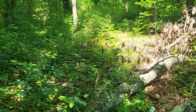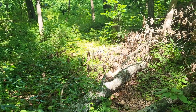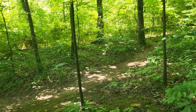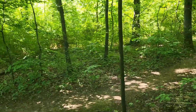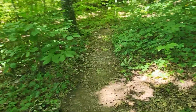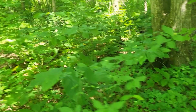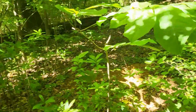I'd love to get over here and metal detect this, but I know when University of Tennessee done their archaeological thing here, they tore all this out, and it's just been opened since 2019 to the people to come. So they were back here digging and stuff for over 10 years on it. So I'm pretty sure they didn't leave much. Old cedar tree fell right there.